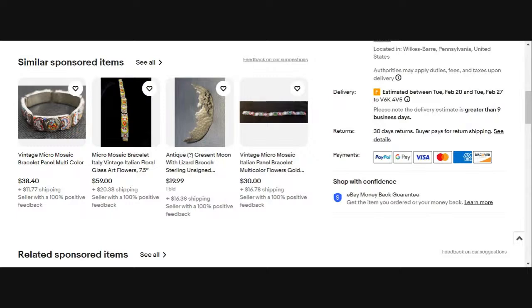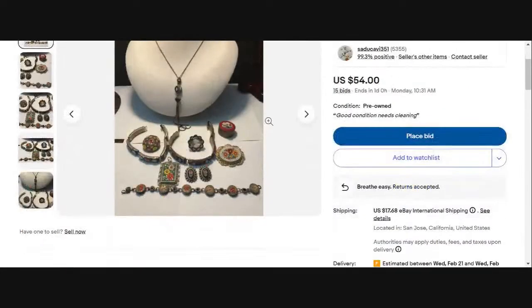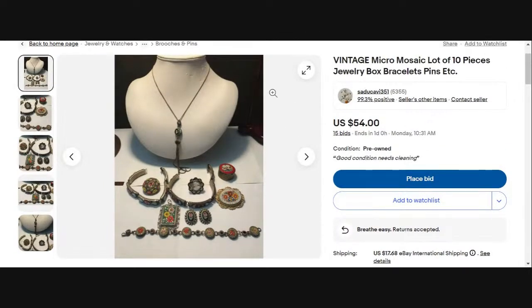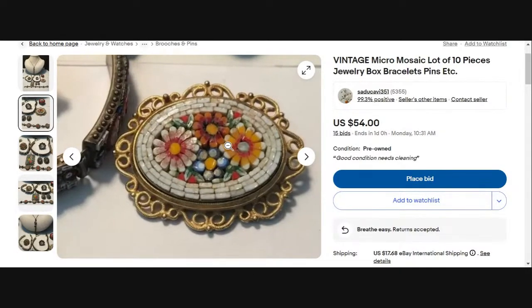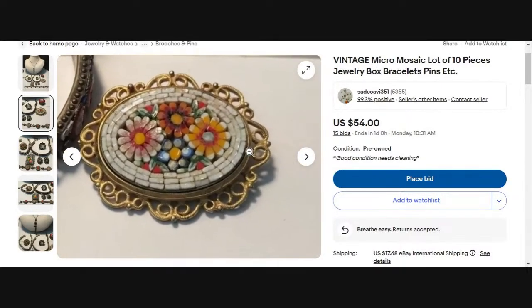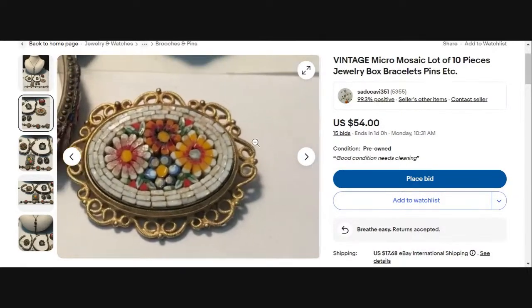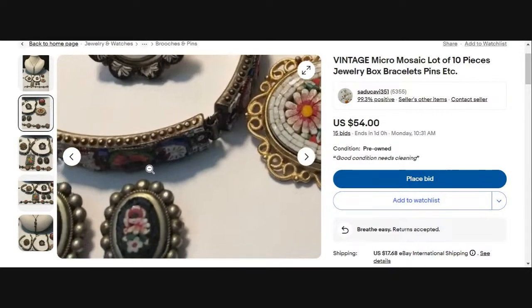And here's a 10-piece collection. All right. Let's take a look at this one and see. So this one has 15 bids already, but I like a bundle deal. I don't know about you all. So let's jump in. We've got a fairly nice looking mosaic. I hope to see the back too. I'd say this one's probably from around mid 20th century.